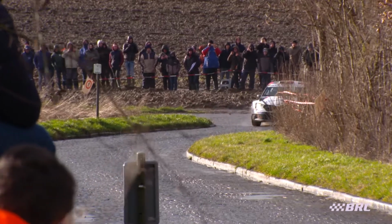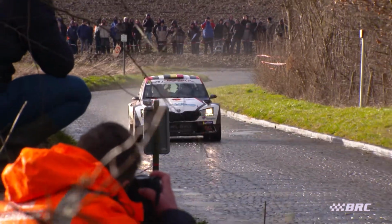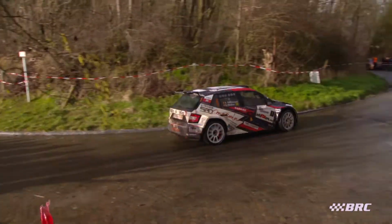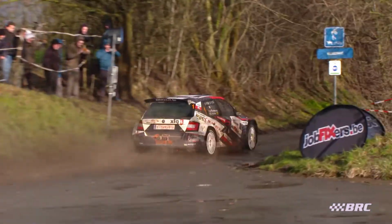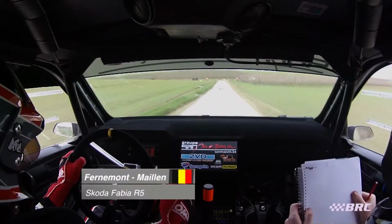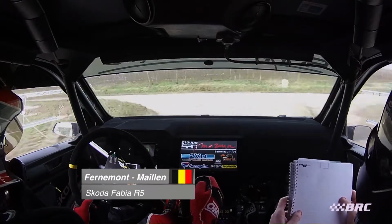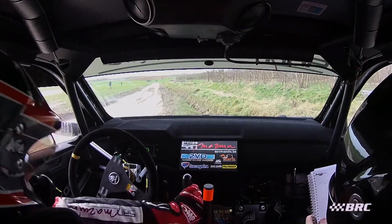So one of the drivers having a lot more experience than Adrian Furnemont. Still, he loses a lot of time in the final stage of the second loop when the rain comes down hard. And Furnemont was almost surprised in the same way that Sébastien Belleret was surprised. But Furnemont keeps it out of the ditch.